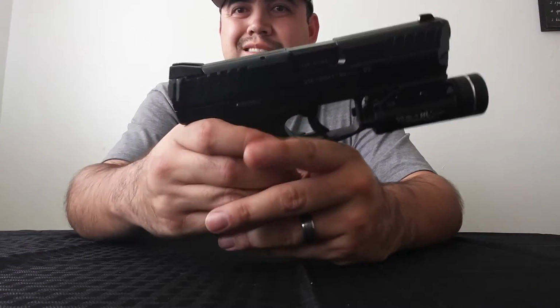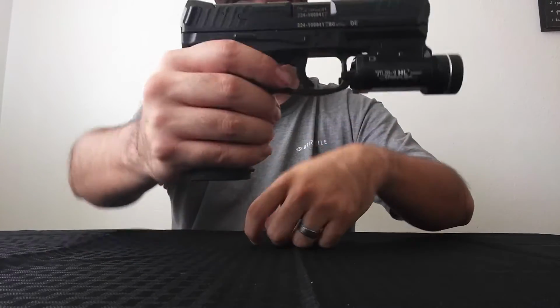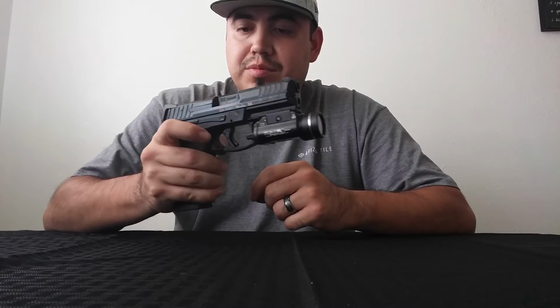People were saying it's a pain to train yourself to get used to using the different mag release system, but I don't think it's that big of a deal. You can use it many different ways. You can stick with your thumb and hit it out, go with your index finger and hit it out. So I like that, actually.